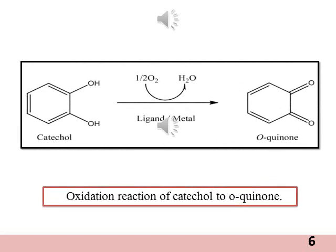The study is based on a model reaction, catechol oxidation. This method relies on the in situ formation of complexes by mixing the ligand with the metal salts, followed by the addition of a solution of the same concentration of catechol at room temperature.